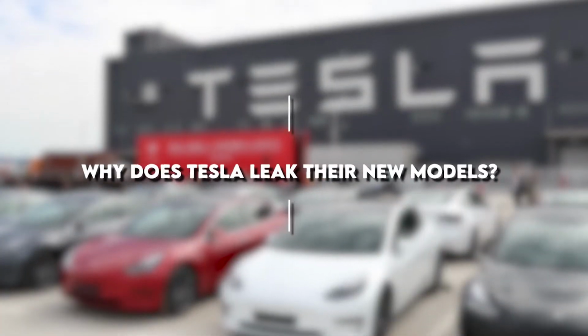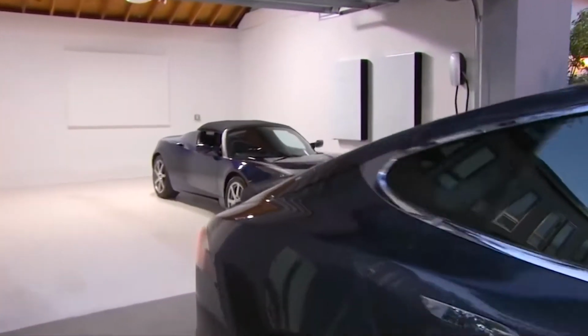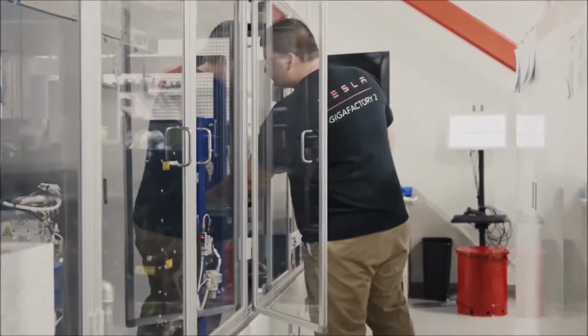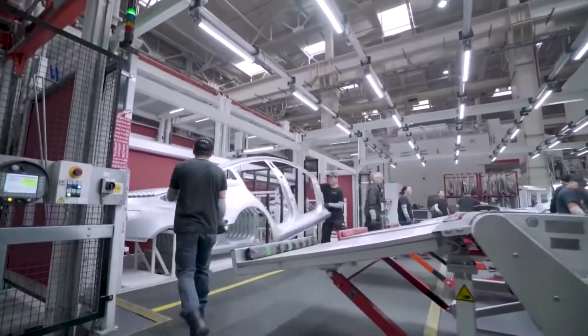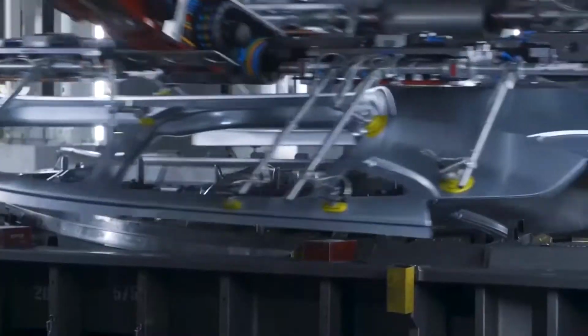Why does Tesla leak their new models? Tesla has been doing things a little differently. When it comes to future product announcements, instead of giving a heads up to journalists, they let their fans in on what's coming next, making everyone feel like they are a part of their journey.